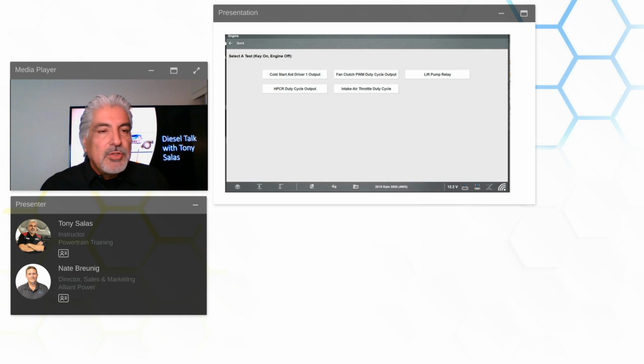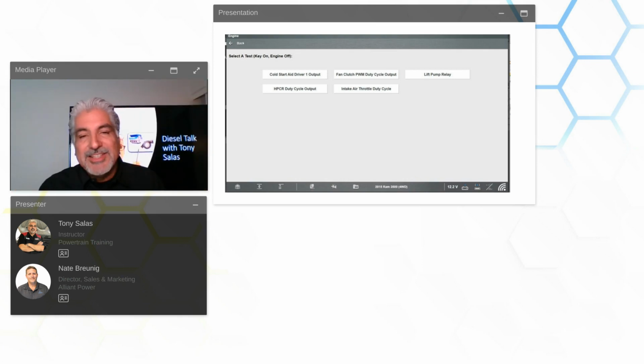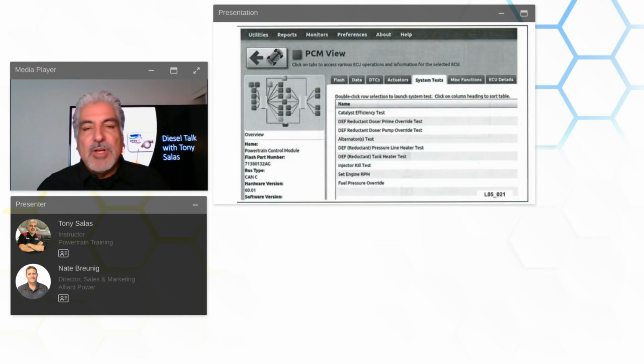So here you can see from the bi-directional controls, what can I do? The lift pump relay, I can turn on and off with the engine off. And that's pretty much what you've got, along with the intake air throttle and the fan clutch. I kind of laugh at the fan clutch one, because I can't control the fan clutch while the engine's got RPM. So to me, that's a useless test. But in this case, I'm just showing you what's available from Ram Cummins.